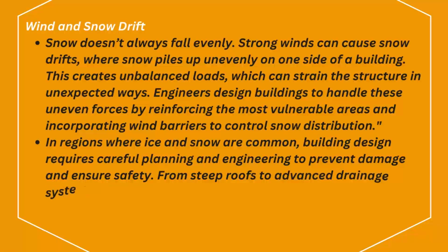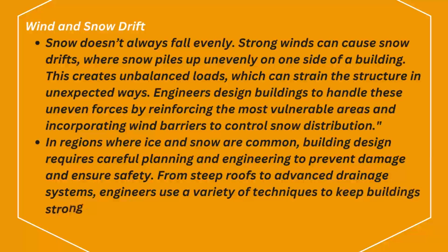In regions where ice and snow are common, building design requires careful planning and engineering to prevent damage and ensure safety. From steep roofs to advanced drainage systems, engineers use a variety of techniques to keep buildings strong in the face of winter's challenges.